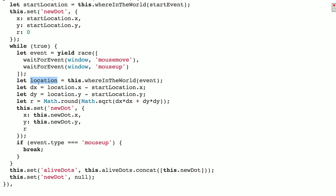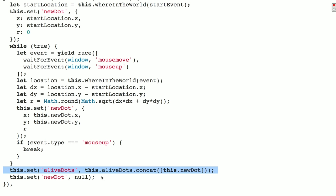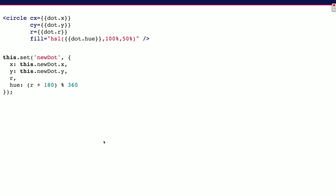So we're going to find where that event happened. We're going to see how far it is from where we started, figure out that distance, and make that the new radius of our new point. So that's why our radius changes as we drag, right? We're just making new events that are some distance from the initial event. And that's all it is. You can do that. It's simple. And if our event happens to be a mouse up instead of a drag, then we're done, and we break out of our loop. And that's when we move our new dot into the list of alive dots, and we no longer have a new dot. So pretty straightforward.